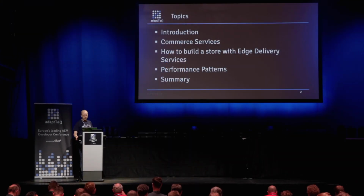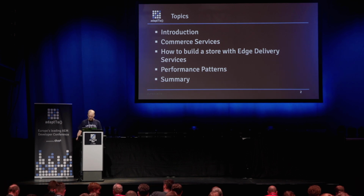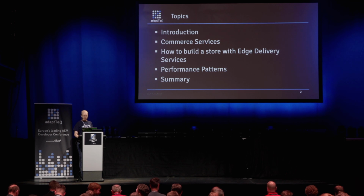To start the topic, I would briefly like to talk about the goals we would like to achieve with the integration. I'm going to introduce the new Adobe Commerce services, which are a key part of the storefront experiences. Then jumping right into the architecture, showing you some structure and code. And to wrap up the talk, some learnings from a real-life customer project and showing you some performance patterns.